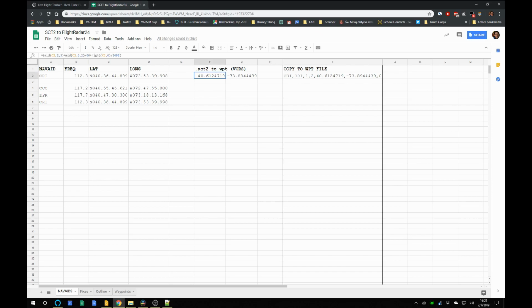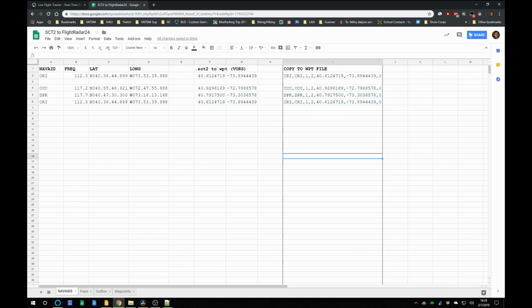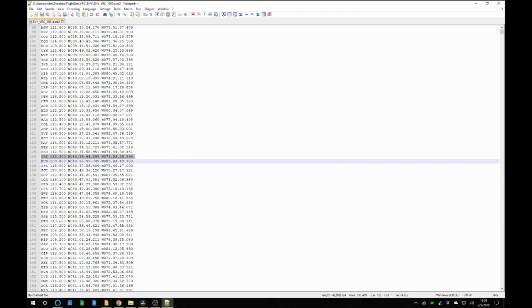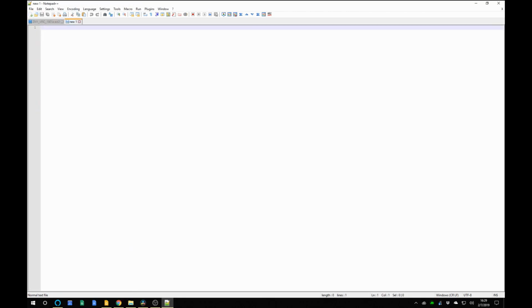So now what we need to do is copy all these formulas from the first line down to the third line, and there it is. There is our properly formatted 3 NAVAIDS. So we'll copy that, and we'll go back over to our text editor, create a new text file, and we'll just paste those in there like that. So now we've got 3 NAVAIDS in the proper waypoint format.